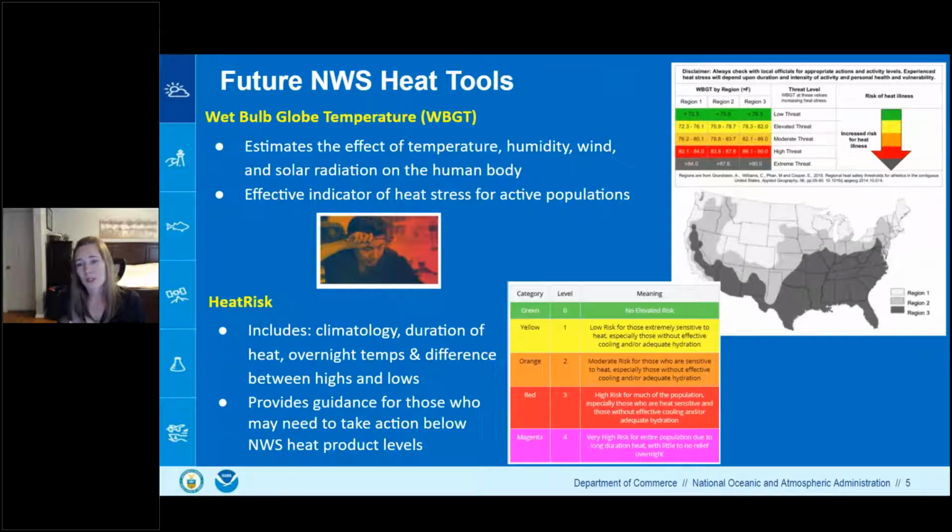But if you look over at the scale to the right here, this is actually within our definitions page on our NDFD page. And it lays out the color-coded threat levels for wet bulb globe temperature. So you see here, you don't have to get that high to get to an extreme threat. If you're in that region 1, and it's greater than 84 degrees, you're in an extreme threat. So definitely different than what you would see with the heat index.